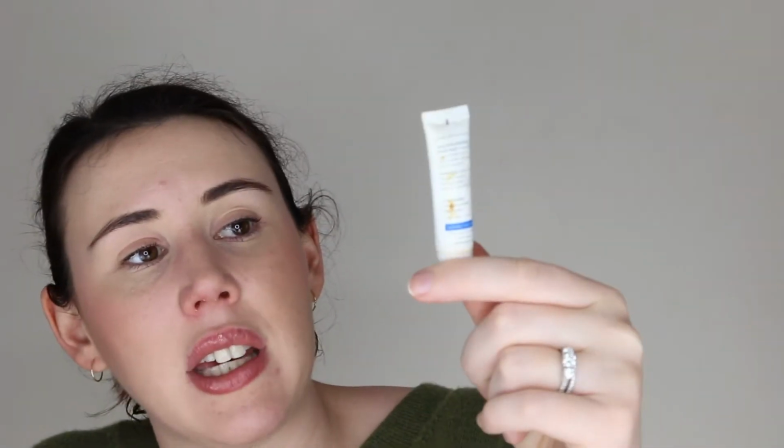This is the ASAP Daily Exfoliating Facial Scrub. I actually really like this scrub. It's scrubby without being too scrubby. It's scrubby without being overly harsh on your skin. So I like this for daily use, and I think I would repurchase it.